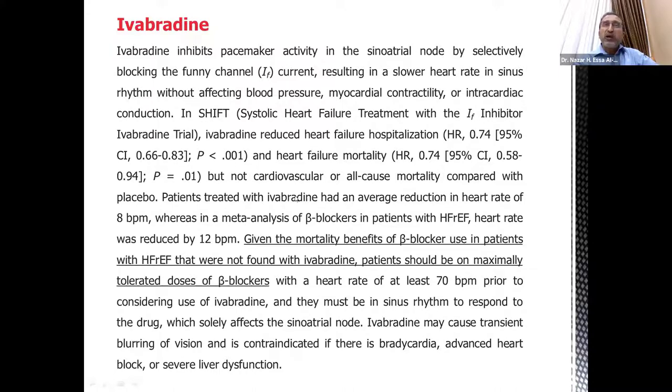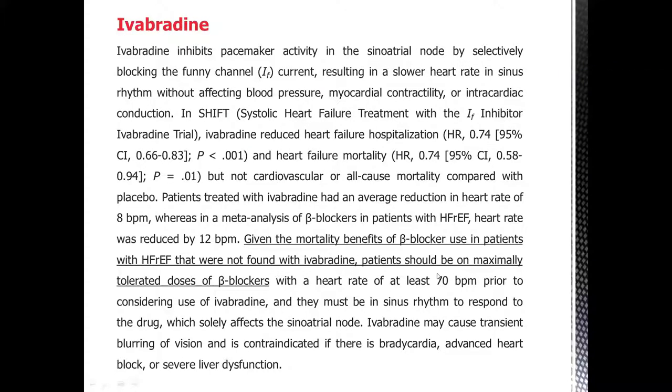Patients treated with ivabradine had an average reduction in heart rate of 8 beats per minute, whereas in meta-analysis, beta blockers in patients with HFrEF reduced heart rate by 12 beats per minute. So ivabradine should always be an add-on treatment and should only be given when the patient is already on maximum tolerated doses but the heart rate could not be brought below 70.